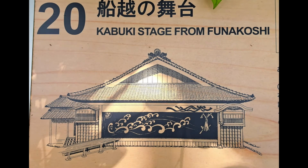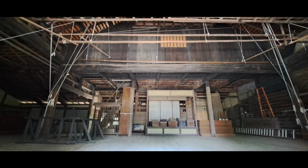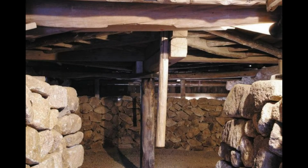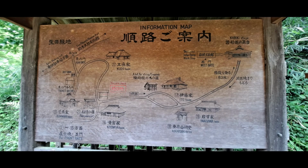This kabuki stage was originally located in the precinct of a village shrine. Funakoshi was a prosperous fishing village, which was famous for its women divers called ama. This was a place where plays were performed. Most of the facilities needed for kabuki performances were provided in this building. The kanji character found on an ornamental tile meant the existence of a traditional organization of young people associated with the establishment and management of this kabuki stage.